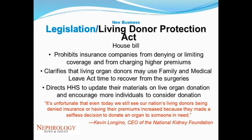The Living Donor Protection Act, this is also a House bill, excuse me, and this would prohibit insurance companies from denying or limiting coverage and from charging higher premiums for patients who have donated. It also clarifies that living organ donors may use Family and Medical Leave Act time to recover, and it also directs Health and Human Services to encourage more individuals to donate.